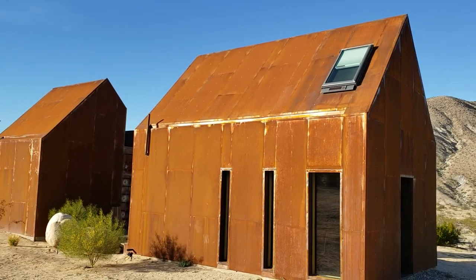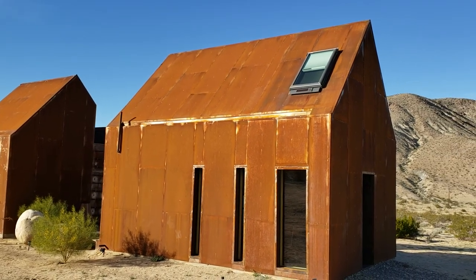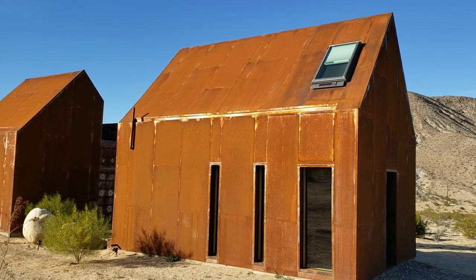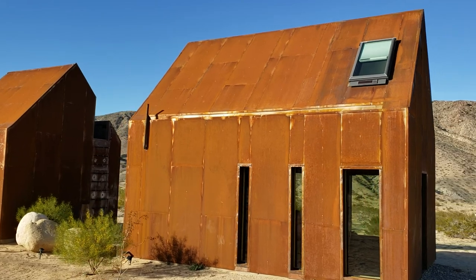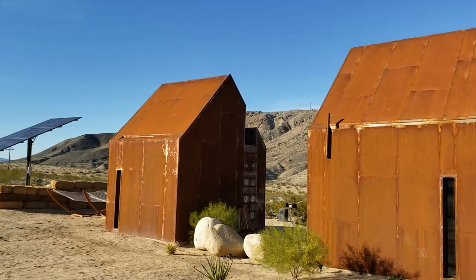We are in 29 Palms, California, just outside of Joshua Tree, Palm Springs area in California. And we are at an Airbnb called the Folly. And this is two tiny homes that are just amazing. With metal cladding all over the exterior, this is a completely off-grid tiny home rental property.